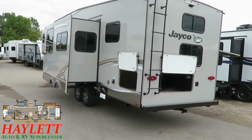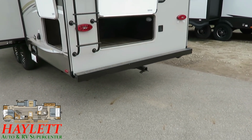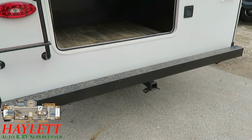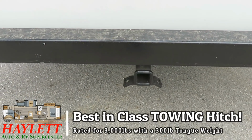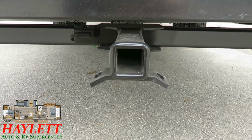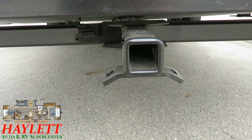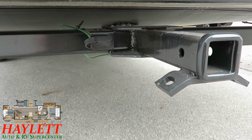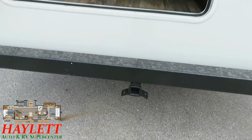But now, here's a best-in-class feature, and this is standard: it's not just a rear receiver hitch for accessories. The Eagle HT series has a best-in-class 3,000 pound rated factory towing hitch. So if you want to tow doubles, you want to tow something behind an RV, unless you're willing to sacrifice your warranty, you really need to look at a Jayco, because they're also even including four-way wiring over there, so that even your trailer will have proper taillights.